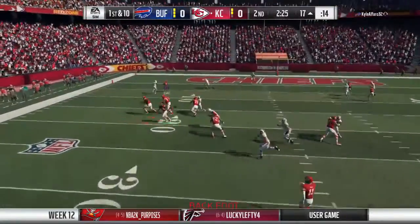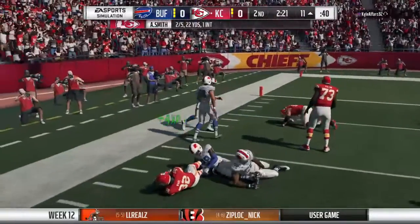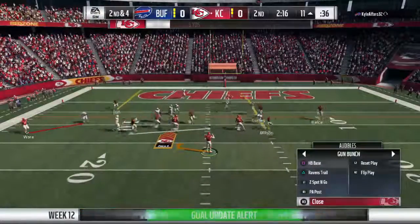On first down, Smith goes to Ware on the screen. And he's brought down just outside of the 10 at the 11. A nice little screen. They get 6 on first down.